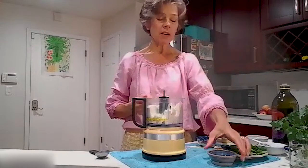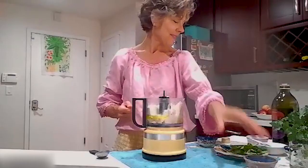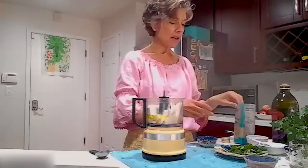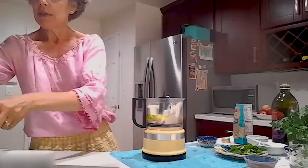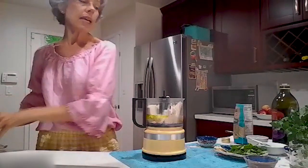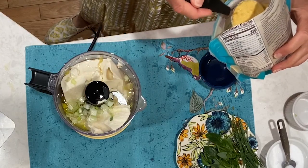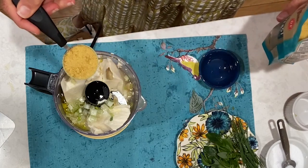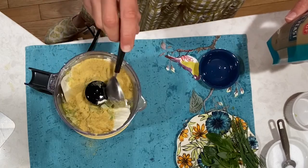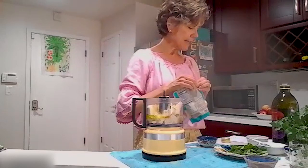2 tablespoons apple cider vinegar. And again, you can play around with this and see what you like best. I'm going to add some nutritional yeast. And this is a great product. Let me just wash this really quick. Nutritional yeast is vegetarian, and it's a really good source of vitamin B12, which is sometimes hard for vegetarians to get. It can also provide like a Parmesan cheese type flavor, and just give it an umami kind of quality. So I'm going to add that into our mix.